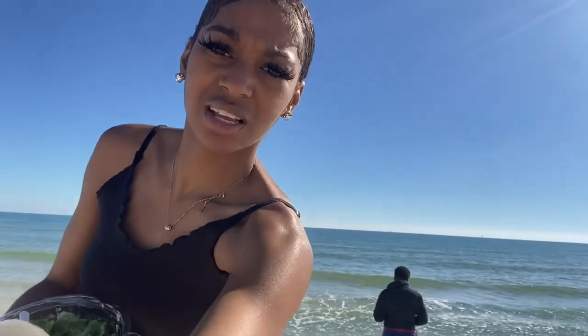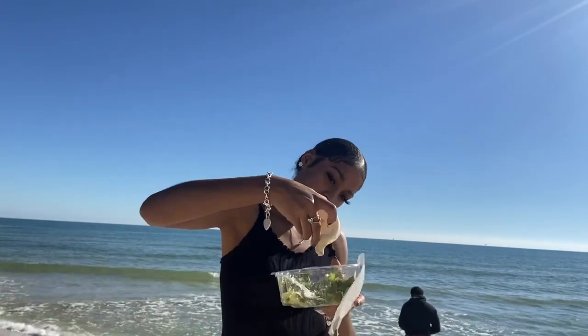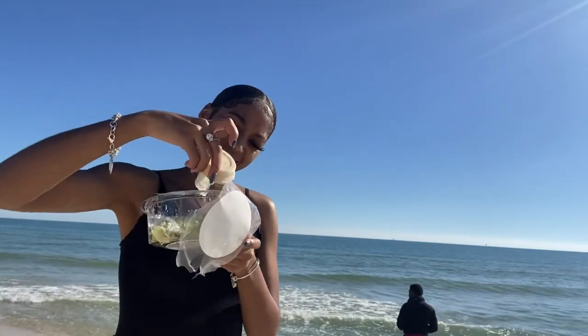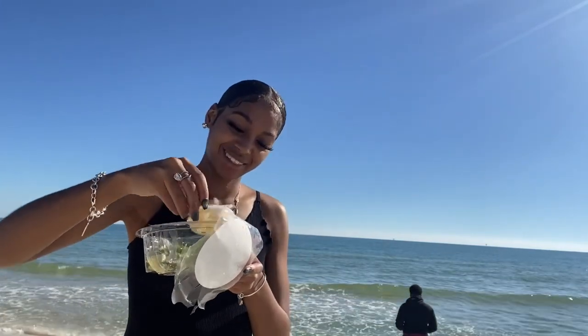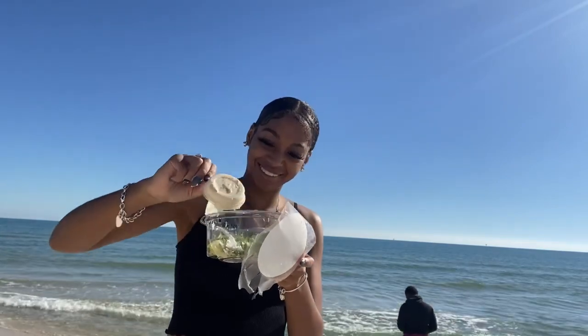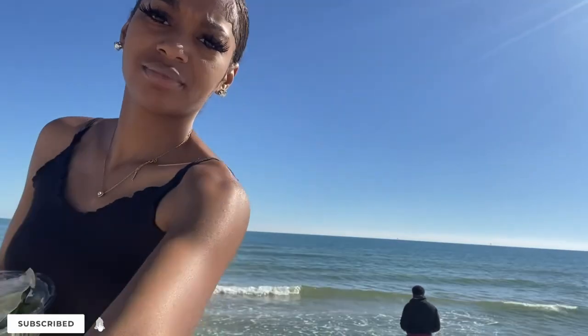I know y'all like, Lon, this how you coming? This how I'm coming, y'all. This how you eat a salad on the beach. Yes, sir. Y'all eat healthy, man.